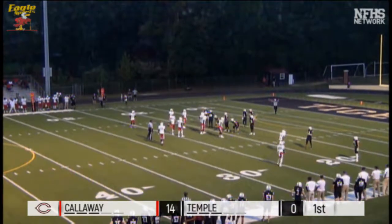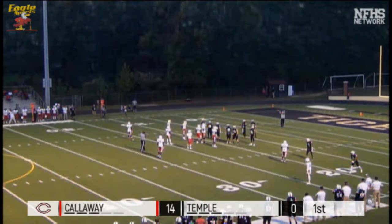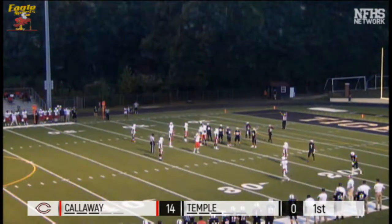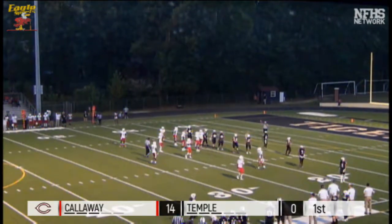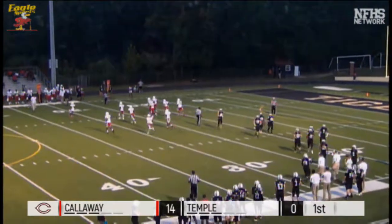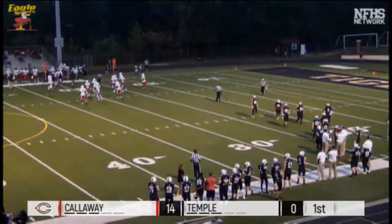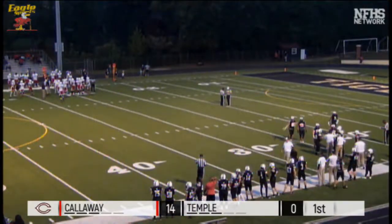All right, Temple in the shotgun again. Referee waiting to get us ready to play right here. Looks like we're going to have a stoppage. Timeout, Temple. A little confusion with some personnel right there. Callaway leading 14-0, like I said, 7:38 left. We're going to take a timeout with them.